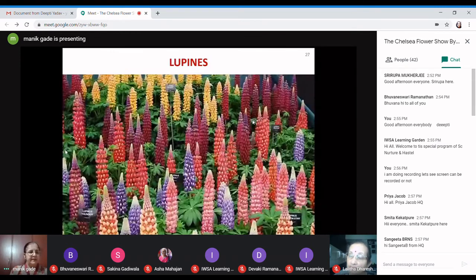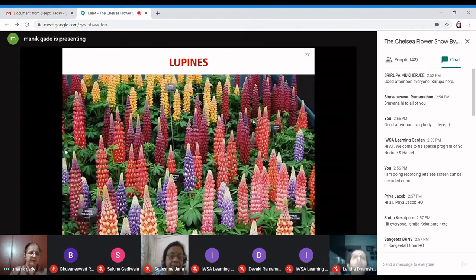These are lupins. Lupins come in a variety of colors. They are on the list of plants on almost all the show gardens because their blooming coincides with the show dates and their supply is guaranteed. Like alliums, they are also architectural plants.